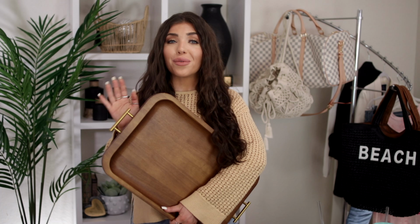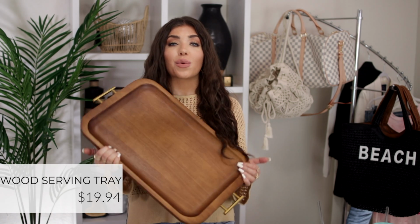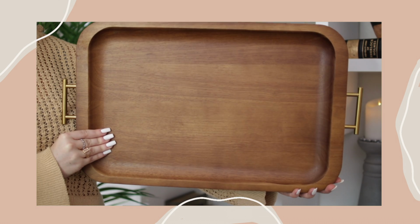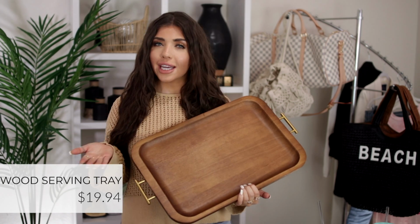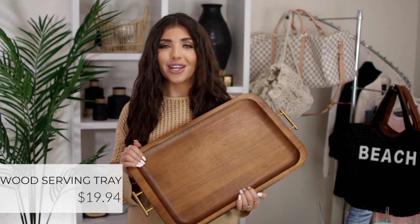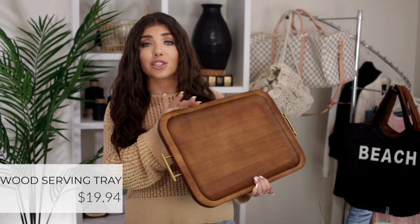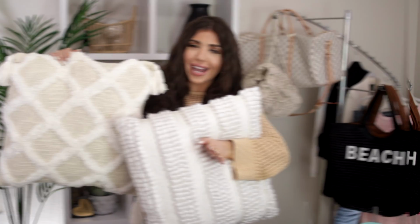So I've been looking for a wooden tray for the counter and I think I found it. This one is oversized. It's a 20 by 13 and it does have these gold, almost brassy handles on either side. Now, this is made of wood. It's not veneer. You can see the striations in the wood, which I really like. It almost looks like a teak wood, and it is water resistant, although I would not put it in the dishwasher. But for $20, this is a fantastic purchase. It looks very substantial, and the hardware elevates it for sure and makes it look much more expensive than the $20 price tag.